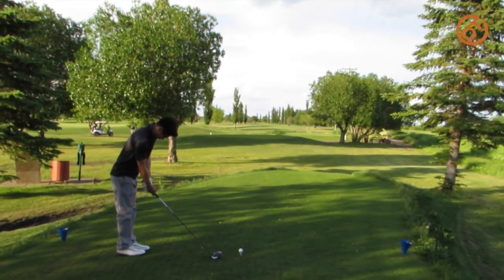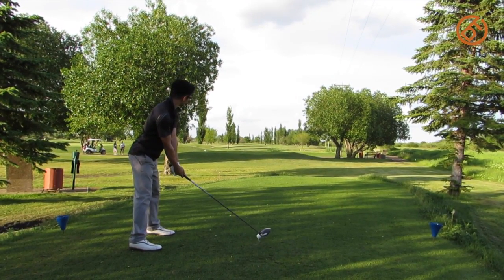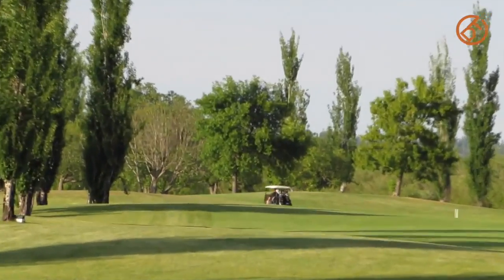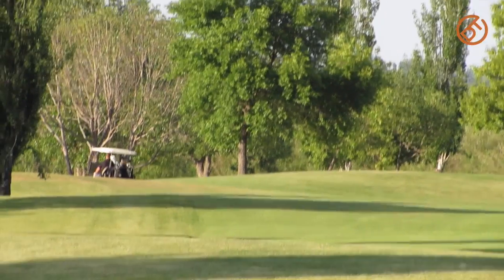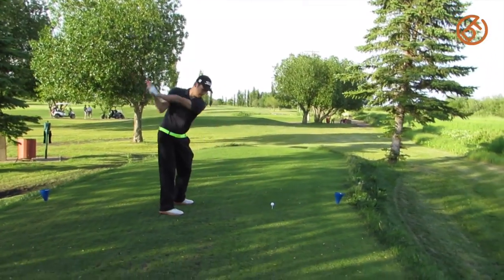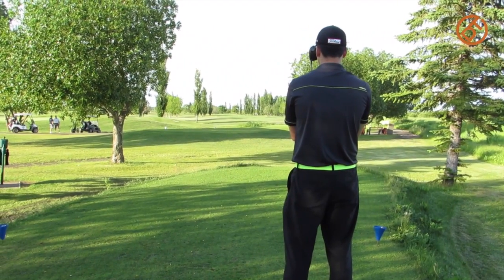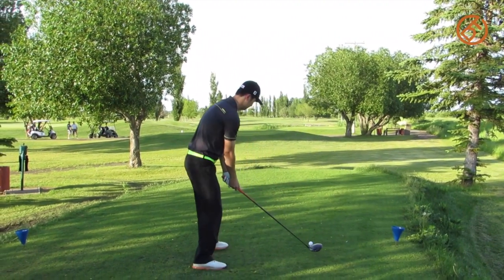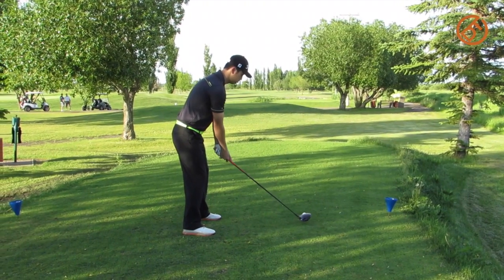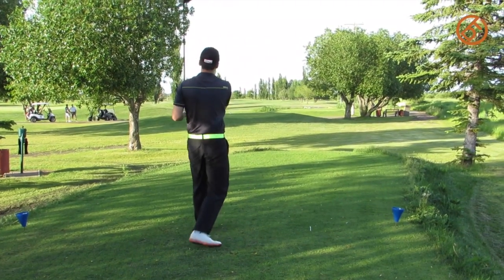All right, so we have a 520-yard par 5. Oh, that was good. Nice drive. Yeah. I get like so cold, like in between every three. Oh, it's a good one.